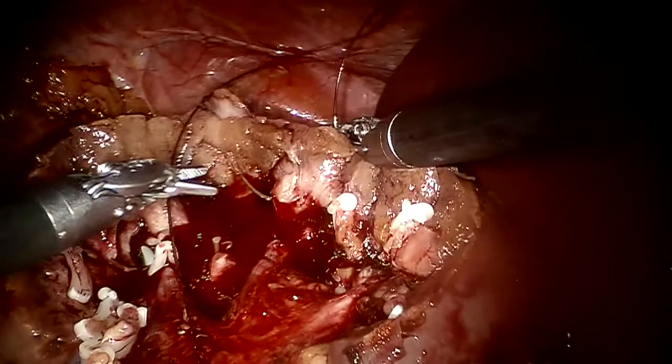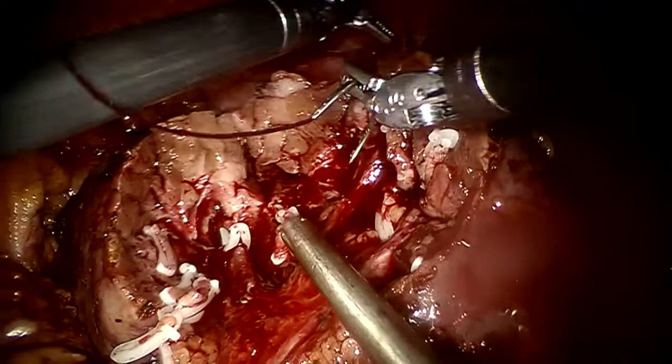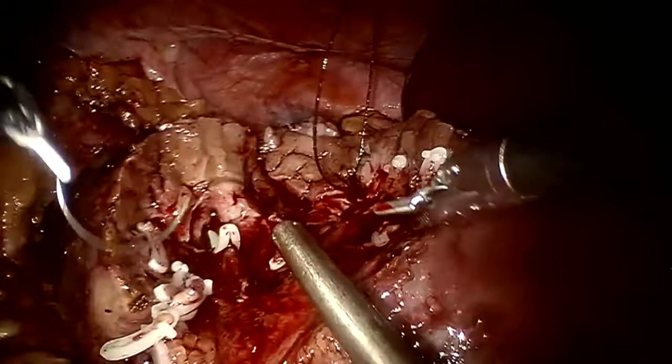Okay, right suction, please. Oh my God, what kind of a wheel clip is that? Okay, that's not the way to do it. That's not the way to prepare that stitch.